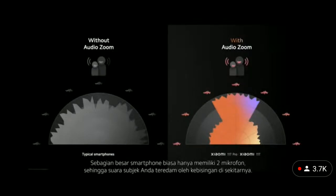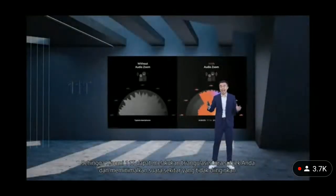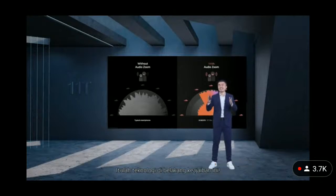Most smartphones just have two microphones, so your subject's sound is suppressed by surrounding noise. With audio zoom, we've added a third microphone, so Xiaomi 11T can triangulate the sound of your subject and minimize any unwanted surrounding sound. That is the true technology behind such magic.